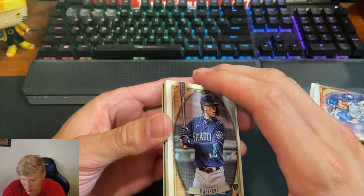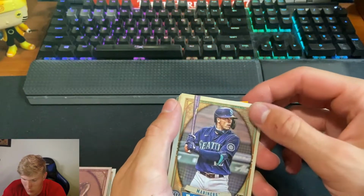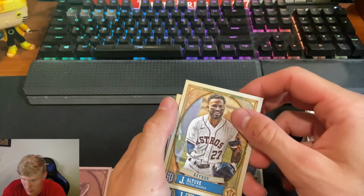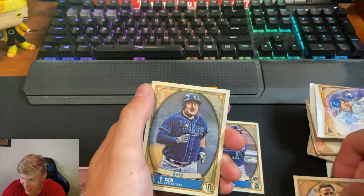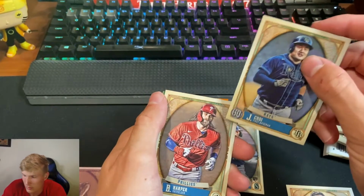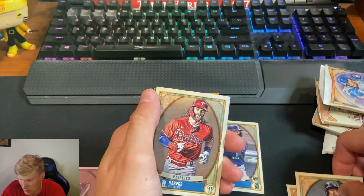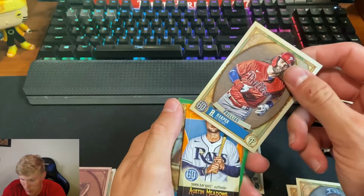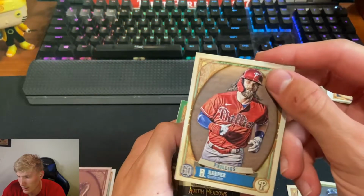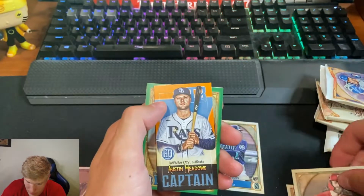Ooh, Evan White. I see a little something in the back there. Evan White, here's another rookie card. I don't have him. Jose Altuve. Cheater. G-Man Choi. I believe this guy played for the Mariners, or I can't remember who that was. Bryce Harper. Dude, this flow is sick. Check that out. That's pretty cool.